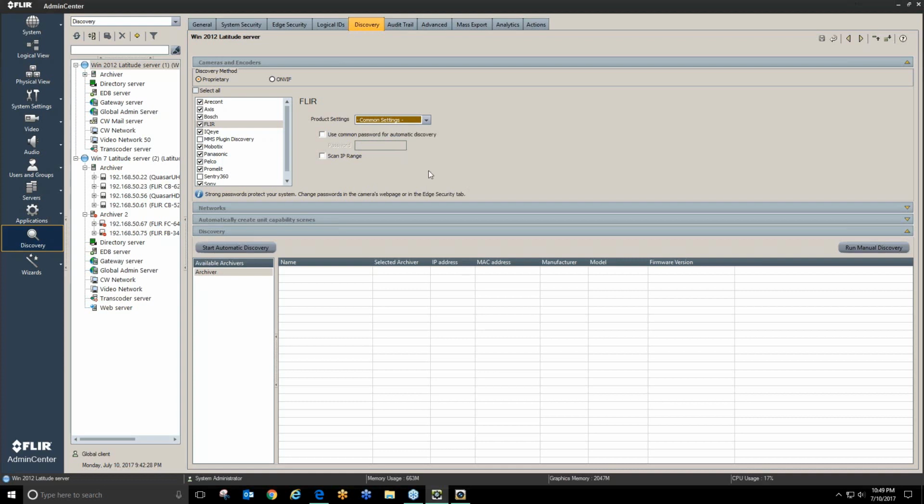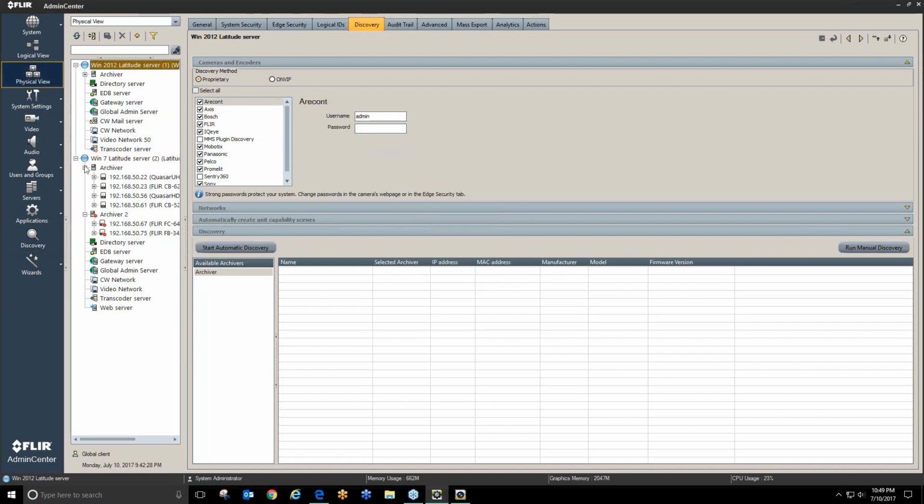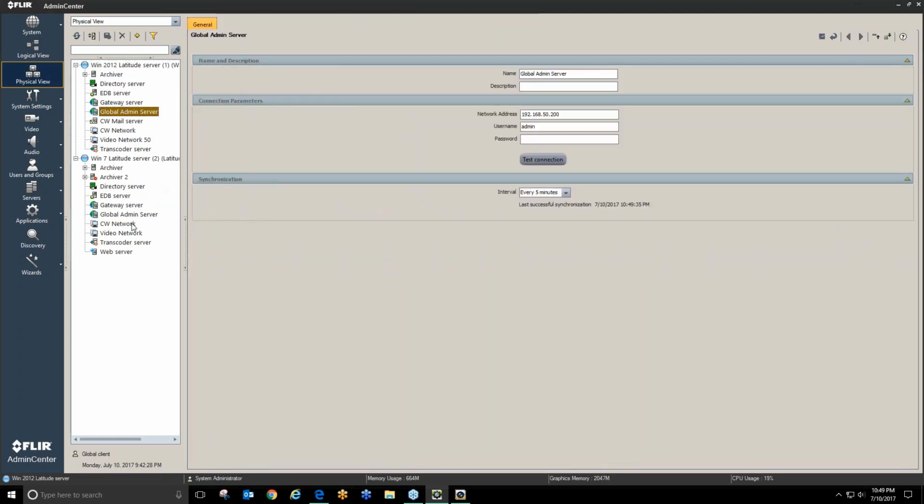Okay. All right. Just real quick, we've got a couple more things to take a look at here. One that I'd like to quickly point out is the global admin server. You can actually see a couple instances of the global admin server, right here in my physical view tree. Now I've added them to both of my systems. And again, I mentioned the process of setting this up. Very simple and easy. I've got a global admin server here on this particular system, and also one down here on this system as well.